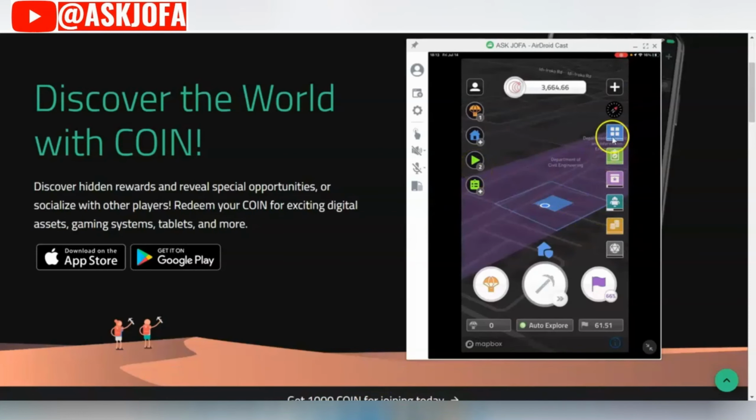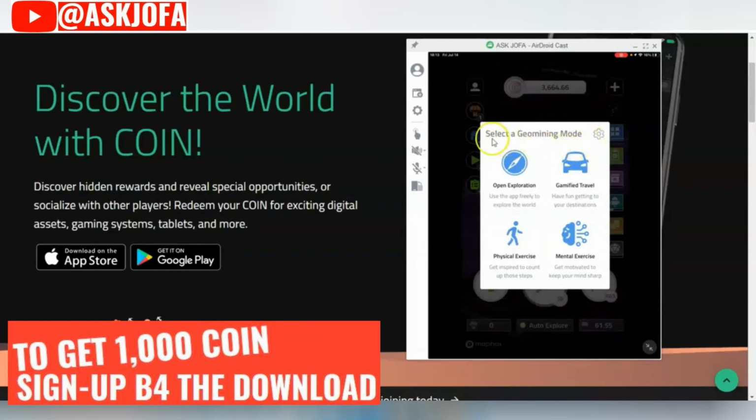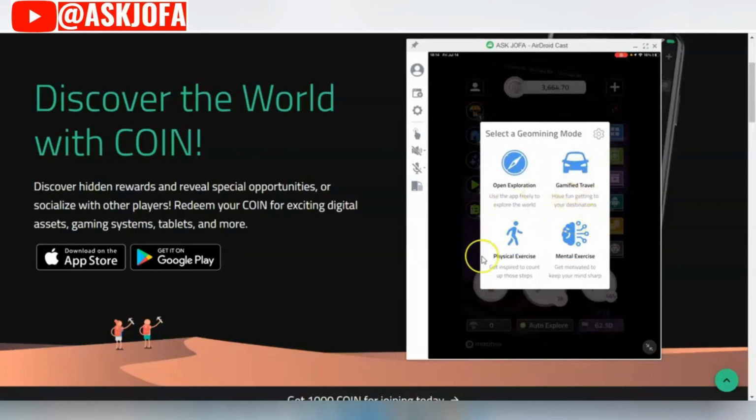The first menu you have to concentrate on is this one. It will open up, you'll be able to select geomine modes, and this first one, Open Explorer, will give you opportunity to explore different activities and tasks. Game fields, travel, you can activate that whenever you are moving around, going to work, driving, traveling. You'll be able to collect reward points. You can activate this physical exercise when you are doing exercise. This mental exercise is most crucial.